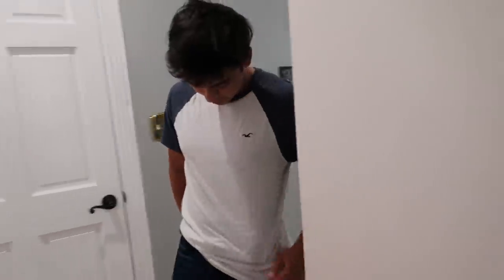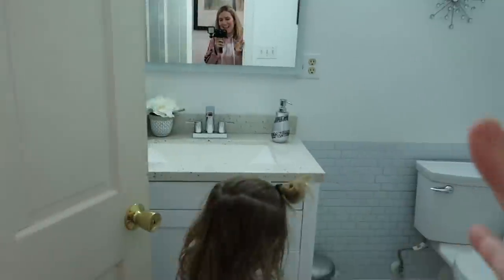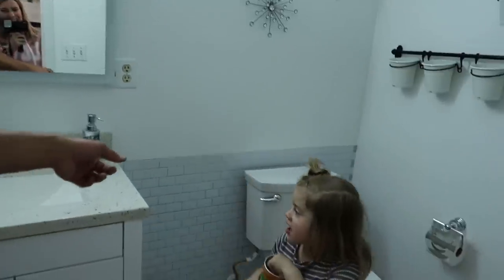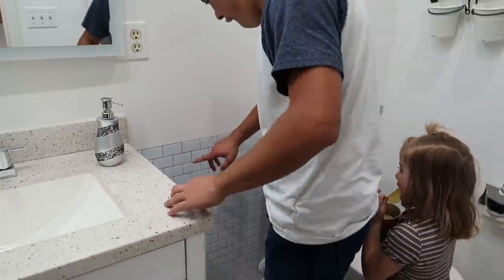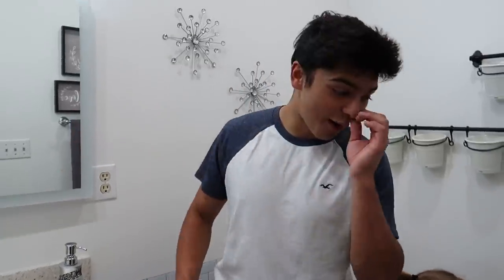Okay, you ready to see the bathroom? Yes. Ta-da! Oh, gosh. Doesn't that subway tile look so good? Oh my! Mom, you're decorating my house. It's official. I'm gonna call up Mom and be like, what are you doing today? So you can decorate my house? Sweet. I love it.